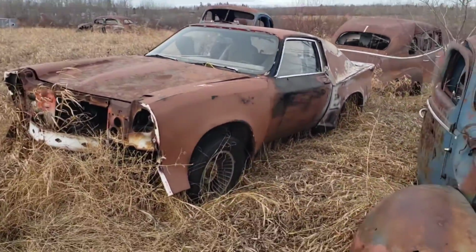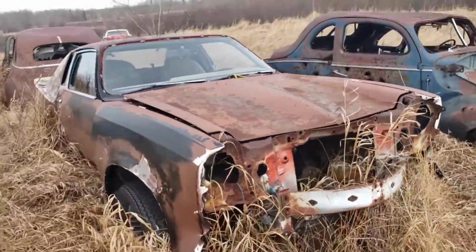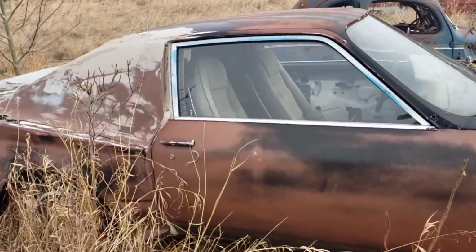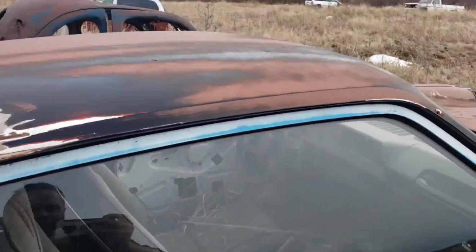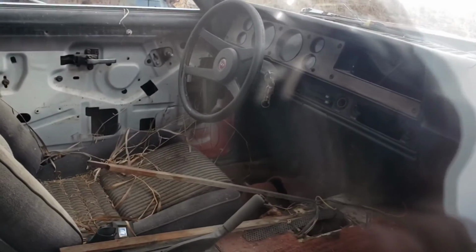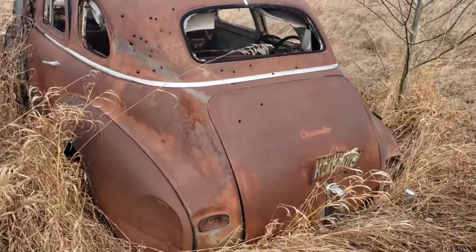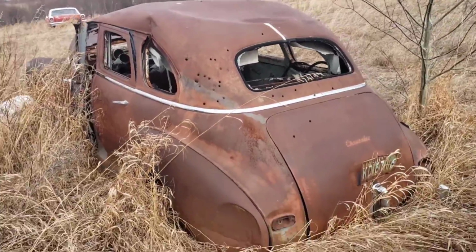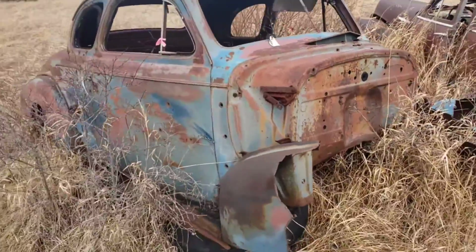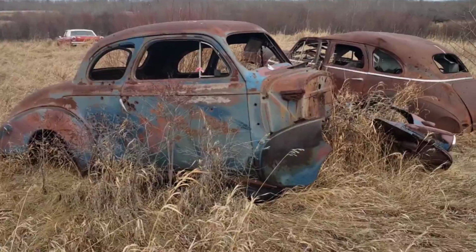This, I'm not too sure what it is. If anybody recognizes that, let me know. Almost looks like a fiberglass kit on it. GT of some kind according to the steering wheel. Another Chevy coupe.